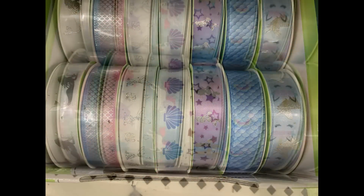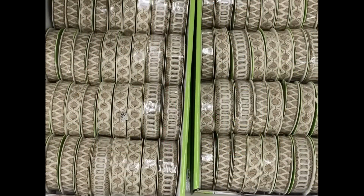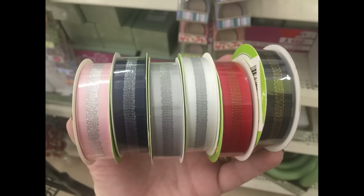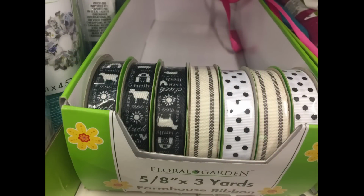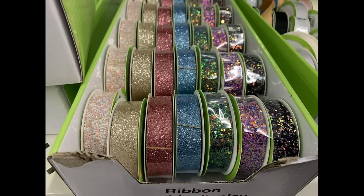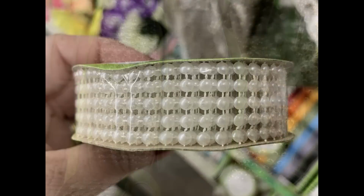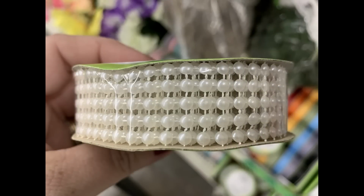They've restocked the mermaid ribbon and the unicorn ribbons that have been out in the springtime. And they also restocked these new burlap ribbon. They have some new ribbon with some shiny sequins down through the center. The farmhouse ribbon restocked. And this ribbon here is actually scrapbooking ribbon with the adhesive backing. And they also brought back the pearl ribbon.